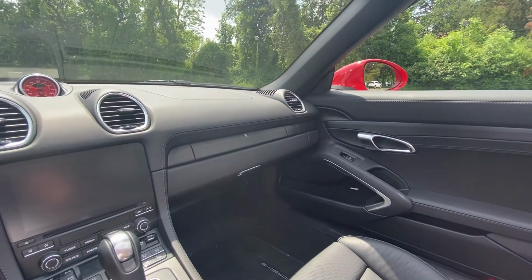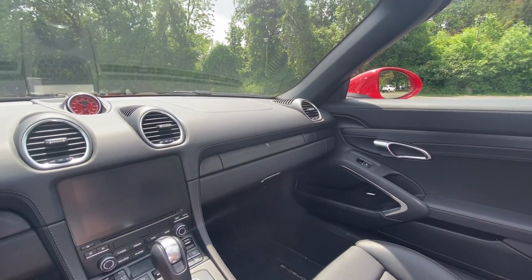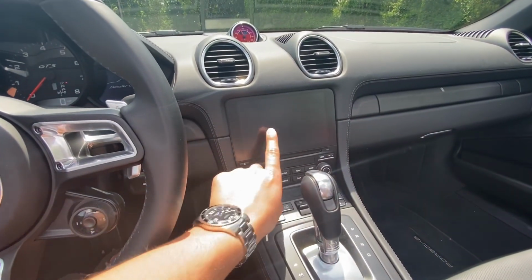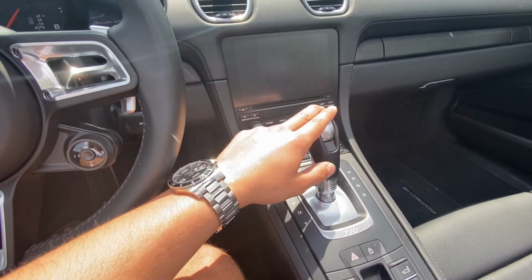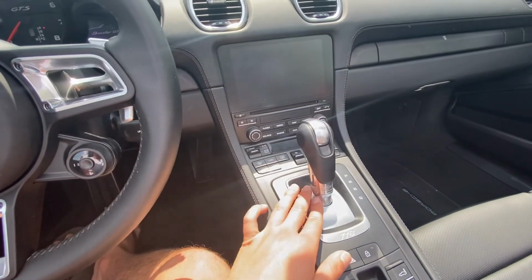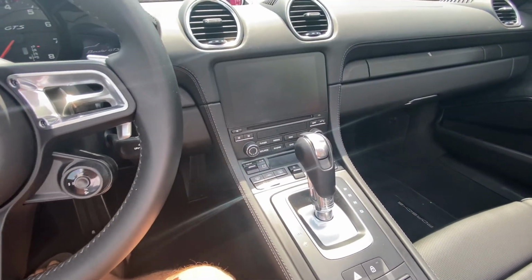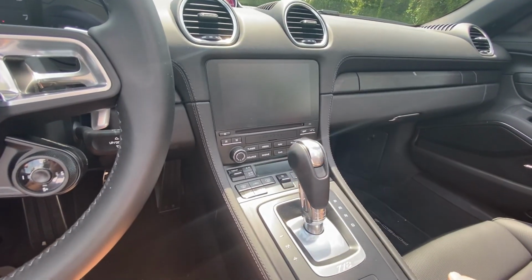So we got a little wider shot of the interior here. We got the Bose sound system, which sounds fantastic. The Porsche Bose systems are always great. We've got this nice big touchscreen here. Love to have the normal shifter still in the car. Not like the little shaver, like electric shaver one in the 911. Not a huge fan of that one, but it's nice to see this thing still in here.